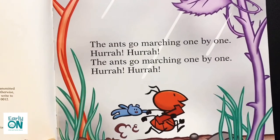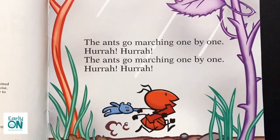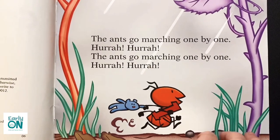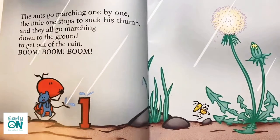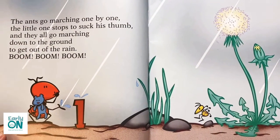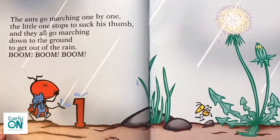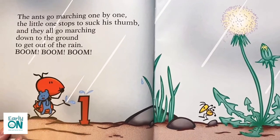The ants go marching one by one, hurrah, hurrah. The ants go marching one by one, hurrah, hurrah. The ants go marching one by one, the little one stops to suck his thumb, and they all go marching down to the ground to get out of the rain. Boom, boom, boom, boom.